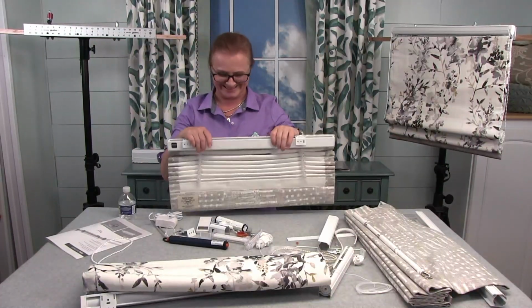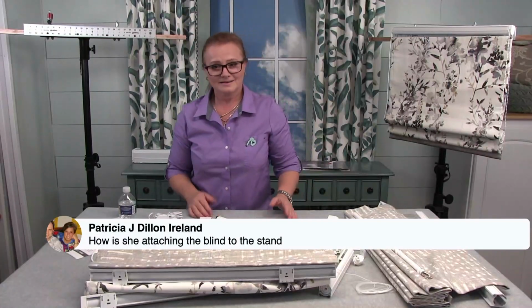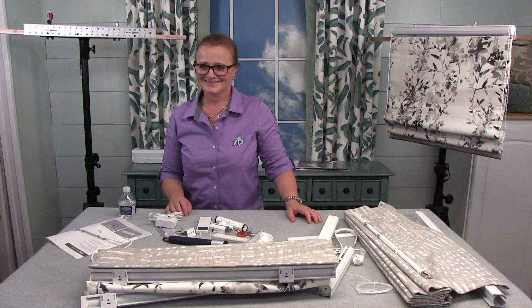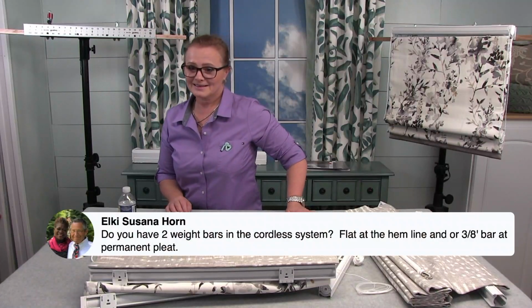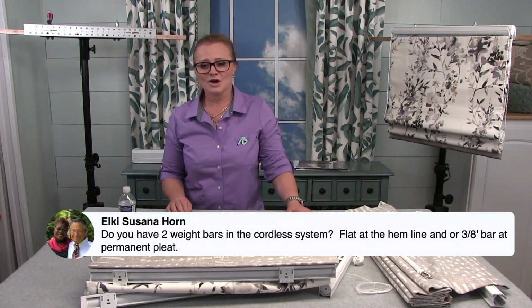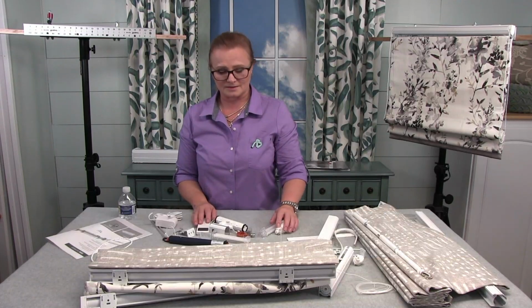I will, thanks. And Patricia just asked that question: how is she attaching the blind to the stand? I hope you saw that, Patricia. And then Elke wanted to know, do you have two weight bars in the cordless system? No, Elke, we do not. And that's another great question. I thank you for that.